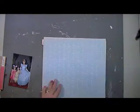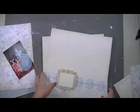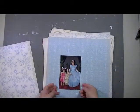Okay, so I'm going to do something a little bit different with this video and do some narration throughout it. Here I am just trying to choose a background paper from the Beau Chateau collection by Stampin' Up. I really liked the blues and creams in this, and I thought it really picked up on Cinderella's dress in particular. And so I went with that pattern there because I thought it picked up on the drape that was in the background of that photo.